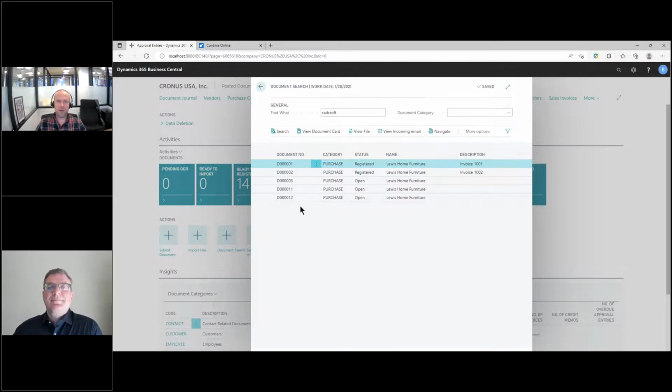And that saved them a ton of time. And that's just one simple example of a single invoice, a single question in an organization where this solution can save you a lot of time.